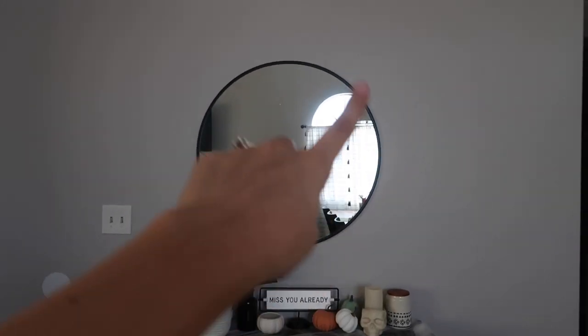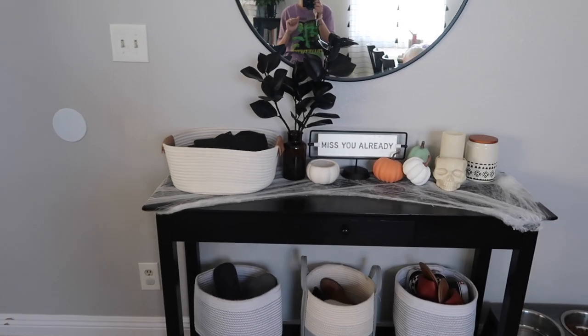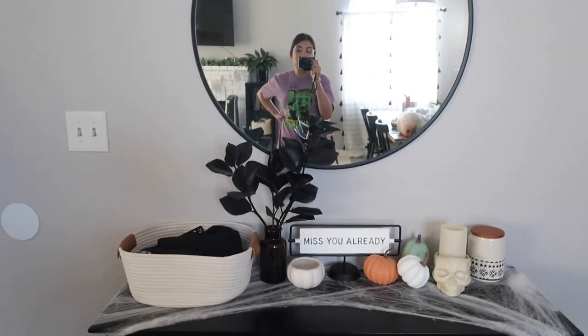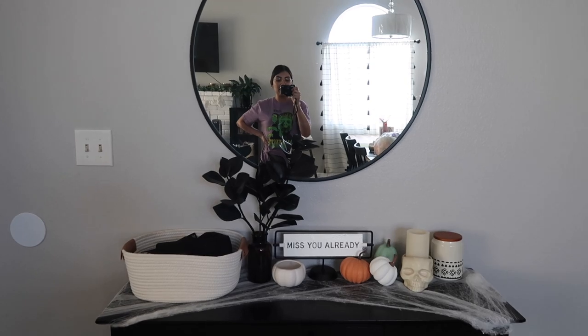I cannot find my bats anywhere. Last year I did bats all around this mirror and I love that look. So I wanna do this again this year, but I cannot find them. So I'm gonna have to just order some again. I got them off of Amazon last year and I'll order them again this year. And then once those come in, I will put those up.